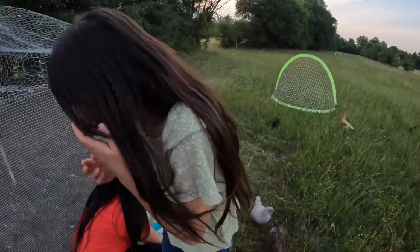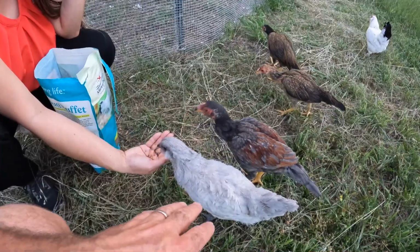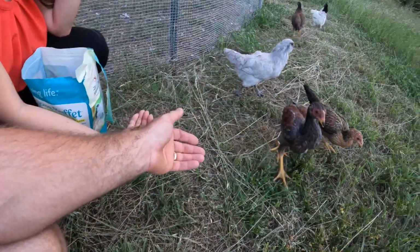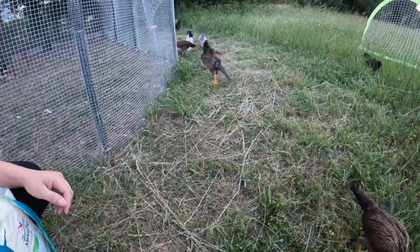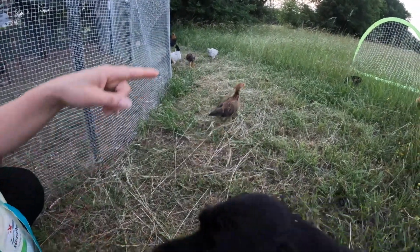Pick up another one. Got a lavender Americana. One of these lavender ones is super nice. Is this him? I don't know. There's one of them that really lets me touch it a lot. You talking about the white ones? The gray ones too? Snowy. And that is a Whiting True Green.